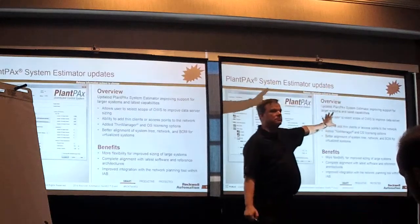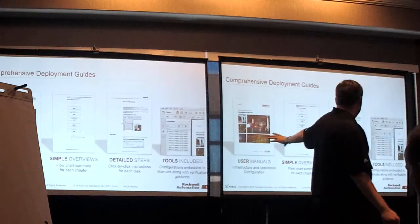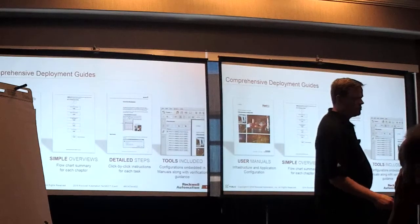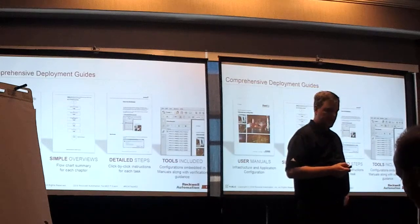Again, PR02, specifically going in depth to the changes to the system estimator. And then deployment guides. Again, how do we share best practices and help you do that implementation step? These manuals are there and updated again for the release.